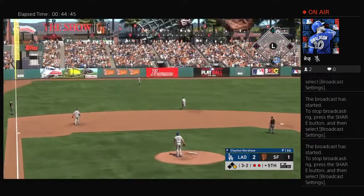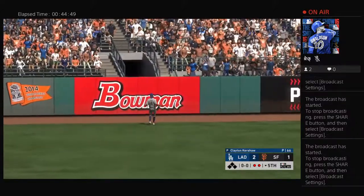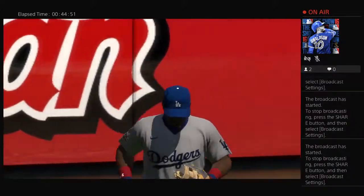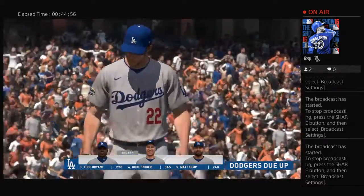Pulls this one in the air out to left. Left fielder is on the move. He's got it as the tying run is left on base. Giants leave one. They still trail it here 2-1.